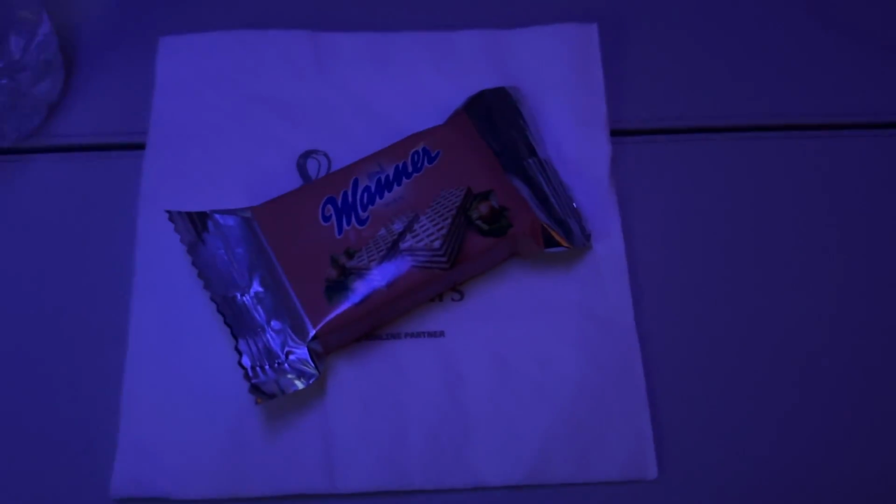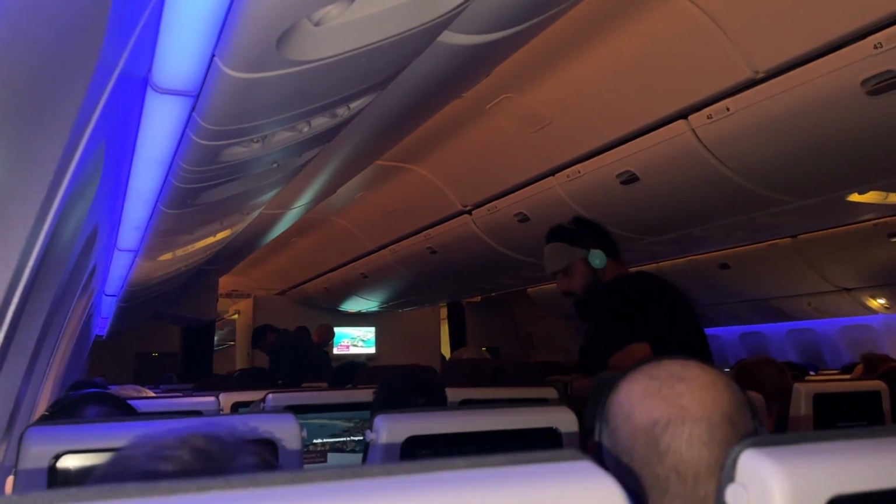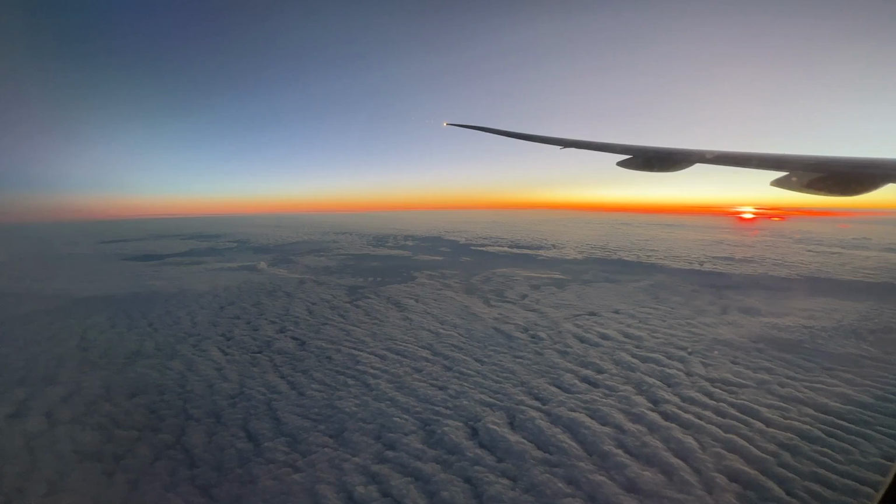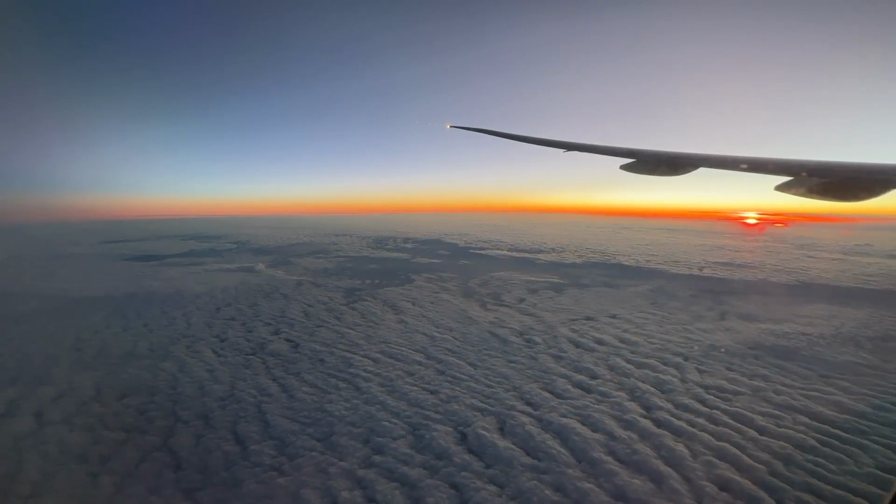And once the meal was over a little bit later, they passed out these chocolate wafers to every passenger in economy as our one last little snack. After the meal was wrapped up, I took a nap, and when I woke up, the sun was starting to set, and we were just about to begin our descent into the United Kingdom.